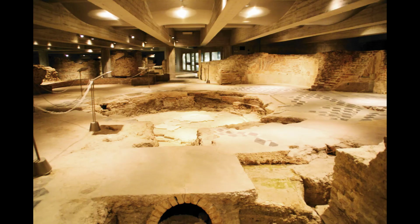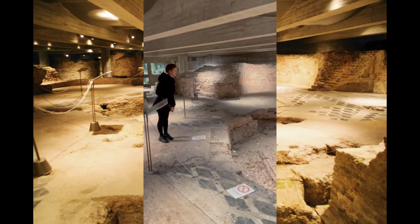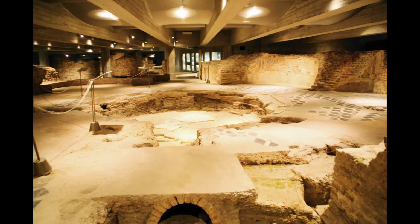Here are the remains of the baptistery of San Giovanni, 397. It had an octagonal layout with a diameter of 19.3 meters, with niches that opened in the walls which were alternately semicircular and rectangular. Other remains pertain to the apses of the Basilica of Santa Tecla, a summer cathedral before the mid-4th century.